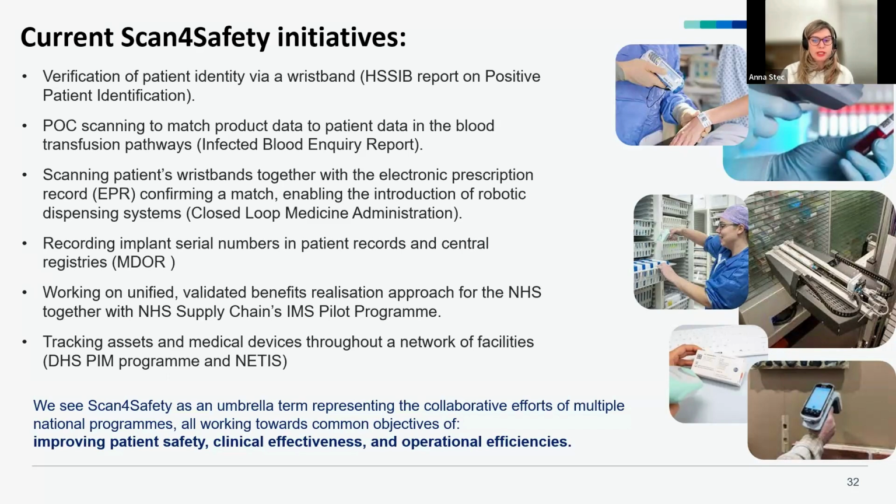And finally, tracking assets and medical devices throughout the network of facilities. We're talking about the NETIS initiative driven by supply chain, or the PIM program, which DHSC is leading on, and it's about having better visibility of mobile medical devices around and across organizations. So it has changed from that initial Scan4Safety program in a way that now we see Scan4Safety as an umbrella term that represents all those collaborative efforts of multiple national programs and stakeholders, all working towards common objectives: improving patient safety, clinical effectiveness, and operational effectiveness.